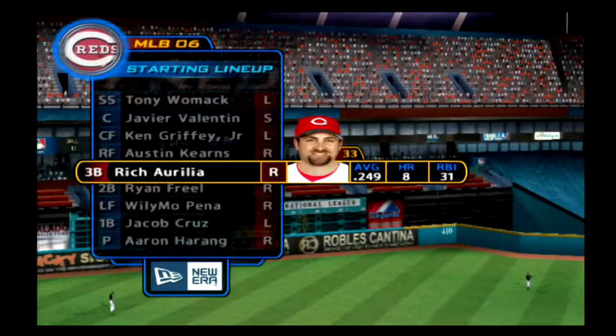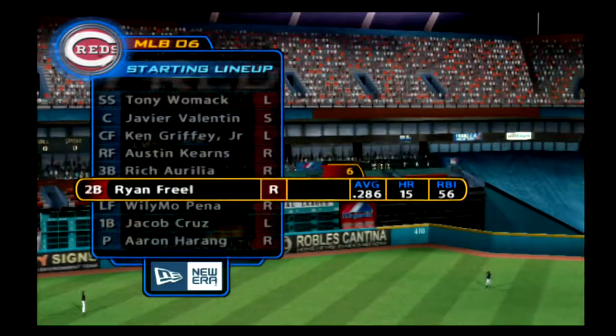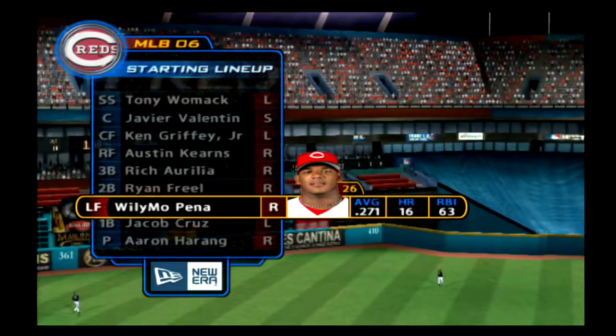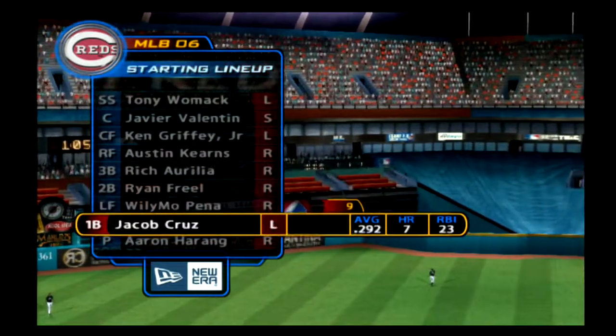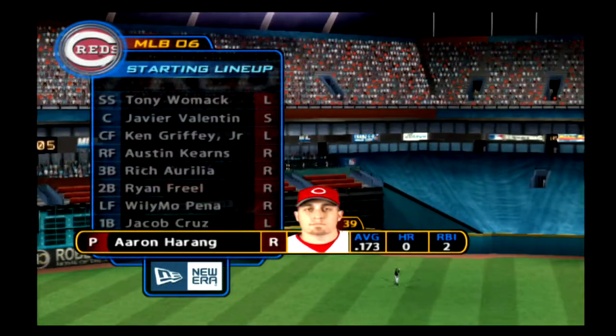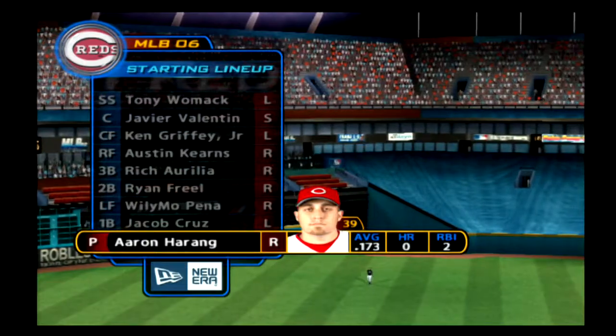Rich Aurelia will bat fifth. He's at third base. Ryan Freel will bat sixth and play second. Willie Mo Pena will be in the number 7 spot and play left field. Jacob Cruz is at first base. He'll bat number 8. Aaron Harang will bat number 9 as he is on the mound.